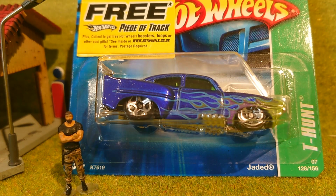It is the prize for the Blue Car Shootout. It is number 8 of 12. It is a treasure hunt and it is jaded, and this thing is gorgeous. I really love it. It has got the sticker for closing date 31st of the 12th 2007, so I'm guessing this is a 2006 release. Brilliant flames down the side of this. And this is the prize that we send out to the winning driver wherever they are in the world for the Blue Car Shootout.